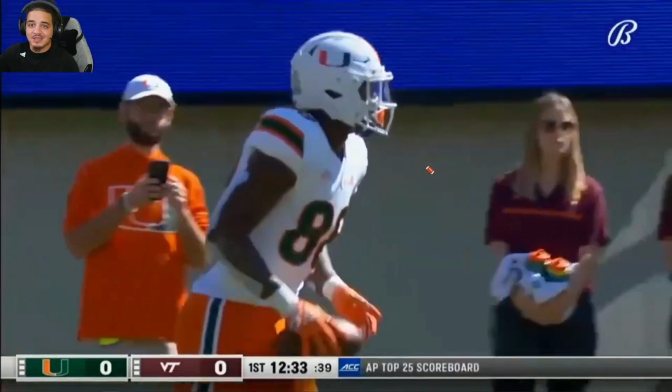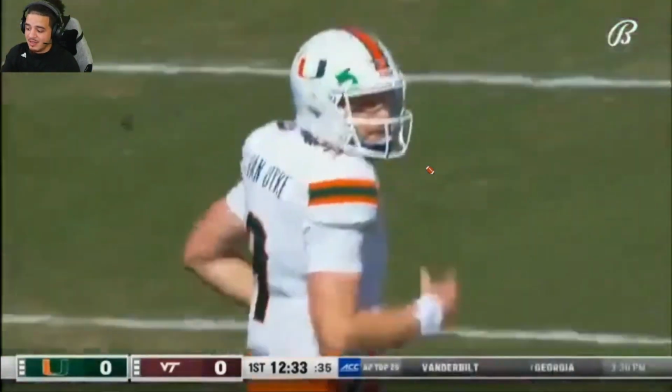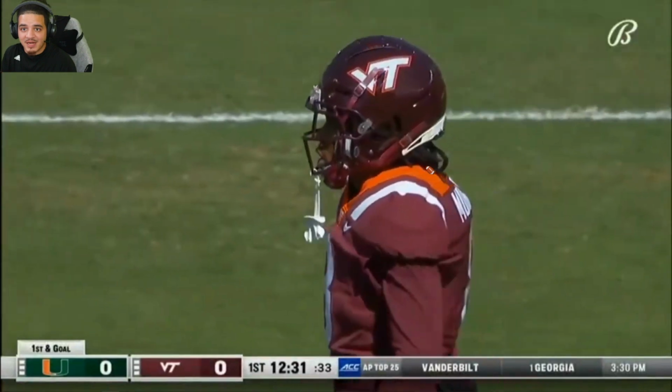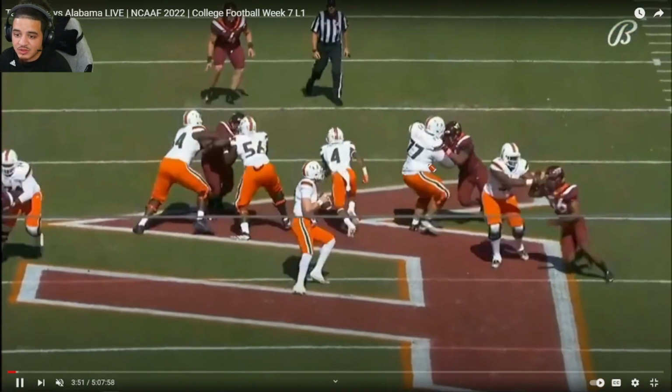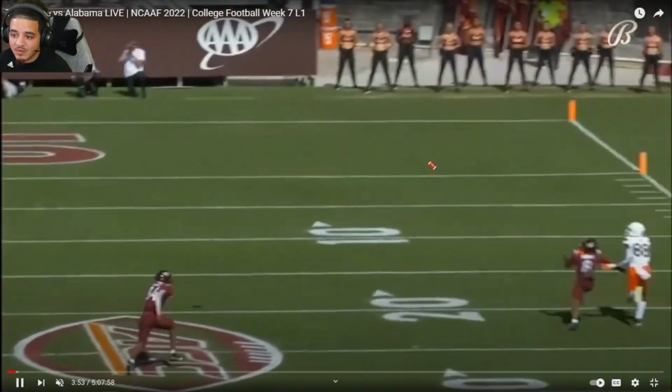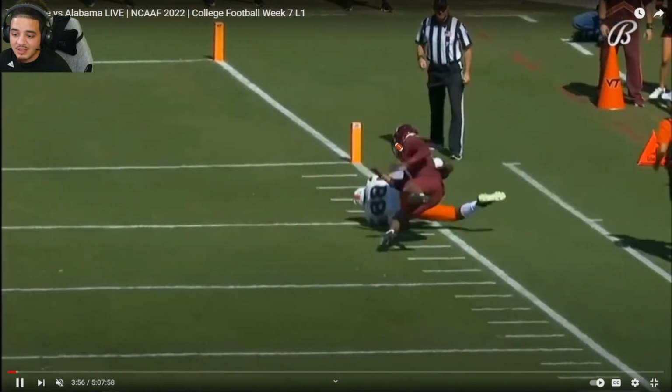This is perfect because it wasn't a clean one-hand snag. He was able to put his hand out there and kind of tip it to himself within his body frame and then snatch it with both hands. But this is TVD correctly identifying the one-on-one matchup from the coverage, putting that ball outside. Incredible effort here.